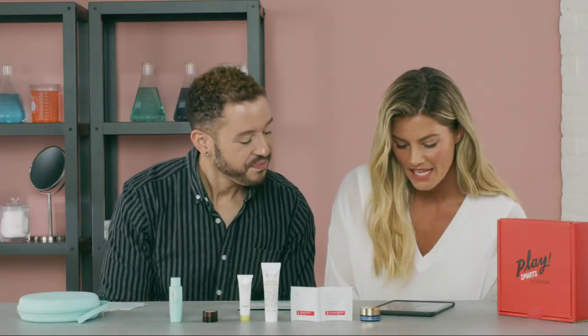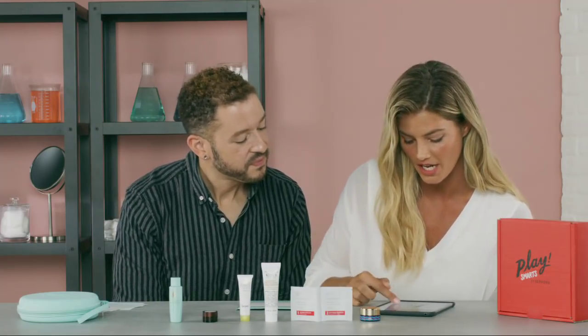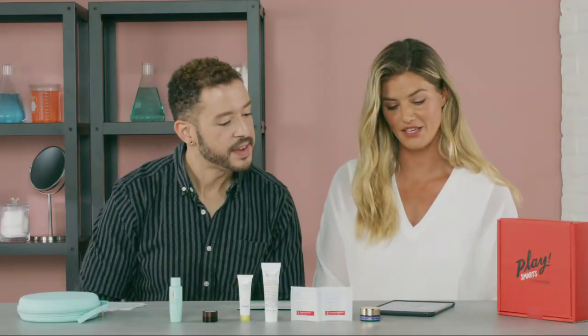Let's see if we have any questions about this particular product. Mackenzie asked, will it make my makeup melt off if I wear it under? Okay, so that's a common question. A lot of people think that SPF has a tendency to move or is really heavy. But if you feel this one, it's lightweight and it primes the skin. So if anything, it's gonna make your makeup last longer. Great question. Thank you.